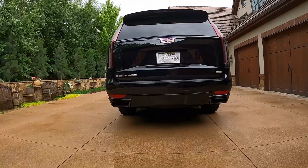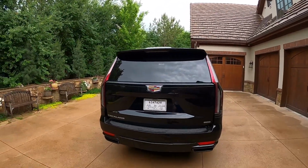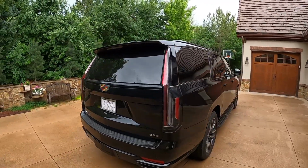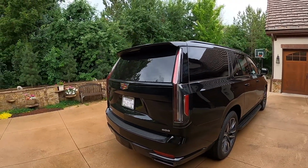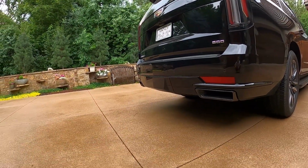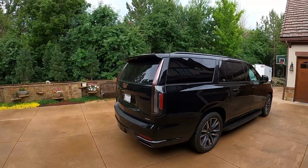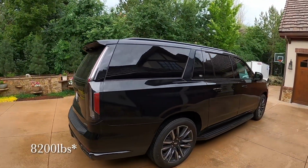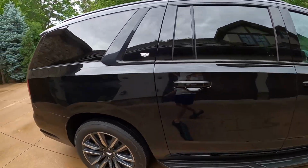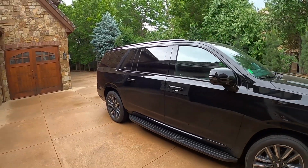Speaking of, under the hood is a 6.2 liter V8 as seen in the previous generation Escalade. This one's just updated with 420 horsepower and 460 foot-pounds of torque. And it has dual exhaust down below and a hitch rating of 8,500 pounds. This thing is a beast.